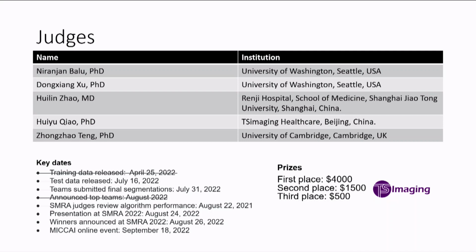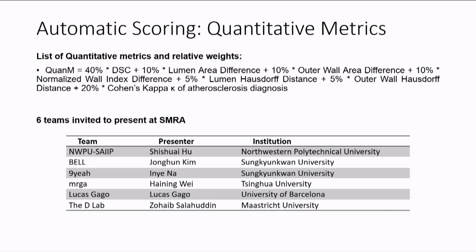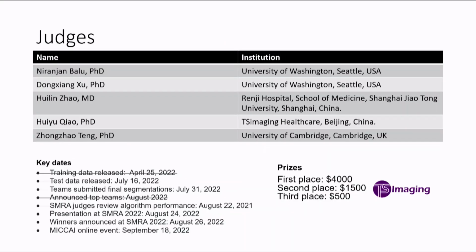We had 5 judges, which span both technical and clinical aspects, so that they could completely assess the performance of these algorithms. So after the judges have evaluated them, we have the presentation today of these 5 participating teams, and the winners will be announced on Friday. And there will also be a follow-up MICCAI online event, which you are all welcome to attend.